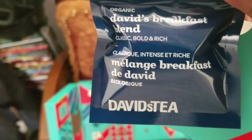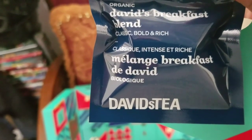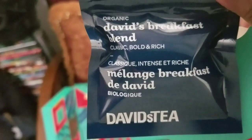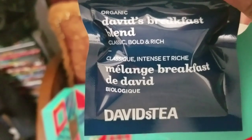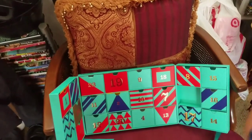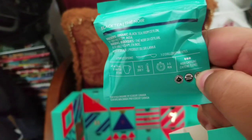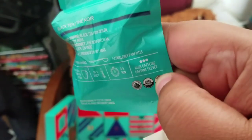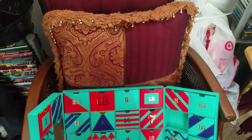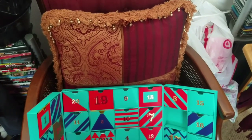So it's simple yet sweet, and I really appreciate it now that it's breakfast blend tea. We have David's breakfast blend, which boasts classic, bold, rich. And yeah, high caffeine. It's a black tea. So folks, I'll be right back. I'm going to prepare the tea, and I'll be in front of the camera in a minute.